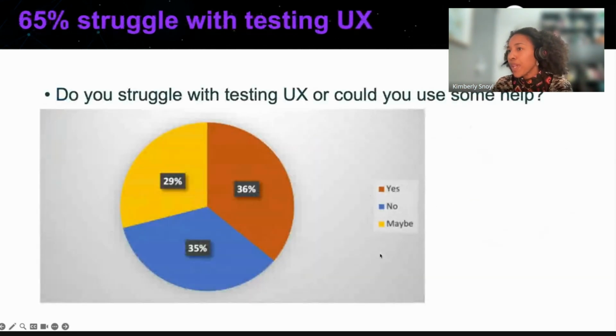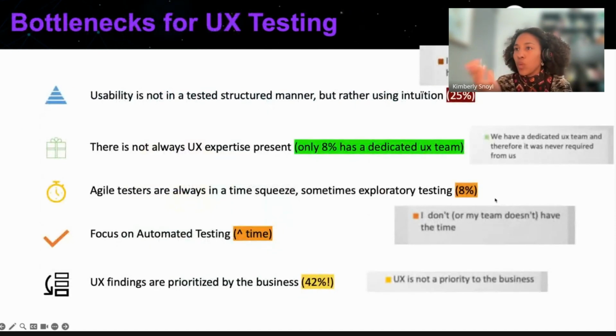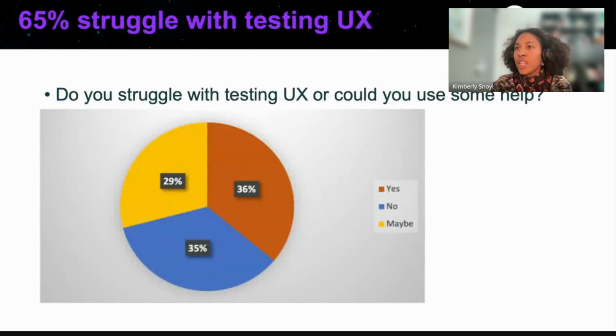Excuse me. Okay, so then after, so this is about why do you test UX, and do you know how to test UX? And this one is, oh no, this one is do you test UX before? And now we're going to look at, if you don't test UX, why not? And 65% indicated that they struggle with the UX testing. So as you can see here, do you struggle? 36% says yes, and 29% says maybe. So those are the percentages I added up.